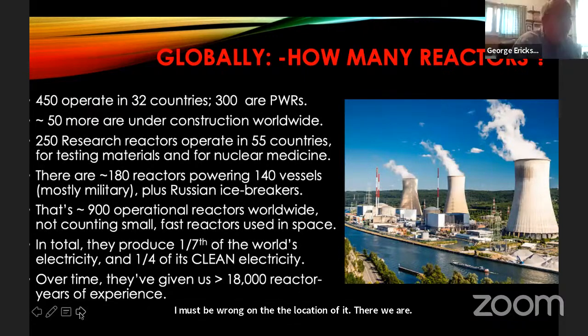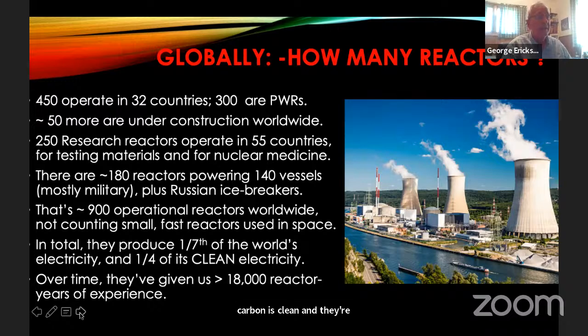Near the bottom, it says in total, they produce 1/7 of the world's electricity and a quarter of its clean electricity. That word always worries me because people have a different idea of what clean means. Yes, and I wish they would define how they're using it. Right. To my point, in my opinion, nuclear power is the cleanest because of its high efficiency and its low use of materials per kilowatt hour generated. But some people think that anything other than coal or carbon is clean, and they're not all equal. I think we have to do our best to make that apparent.